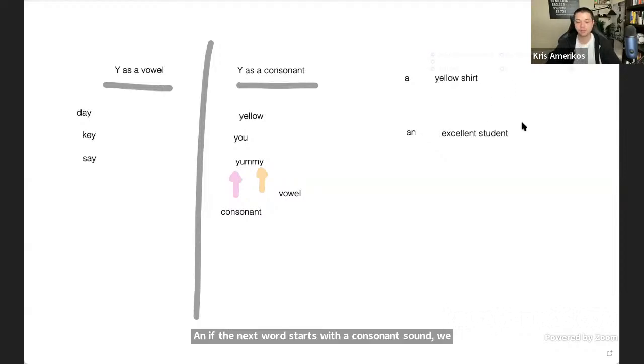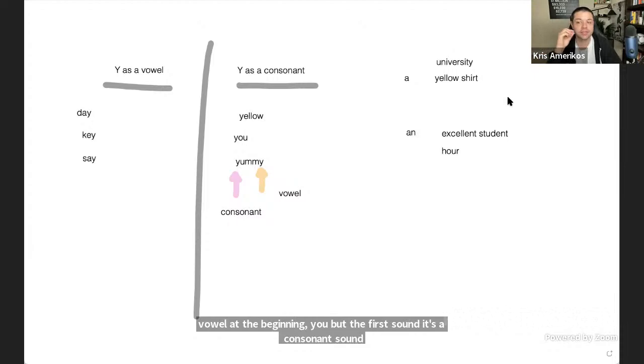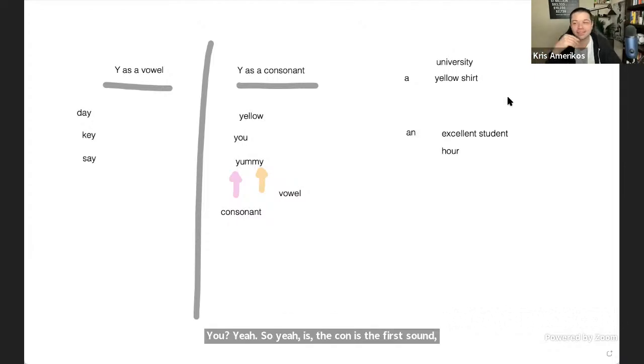So sometimes it can be confusing because we have words like university, and university starts with the Y sound. It can also be confusing with vowel sounds because sometimes we have a silent letter, like hour. He was driving 50 kilometers an hour. It can also be confusing because sometimes the sound is not the same as the letter that you see. In the word university, it looks like a vowel at the beginning, U, but the first sound is a consonant sound, Y, you. So Y is the first sound, not oo, right?